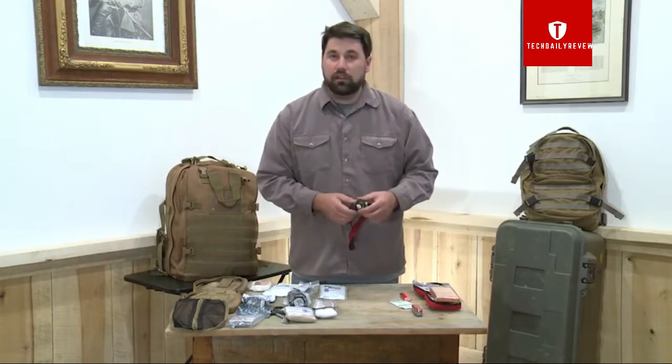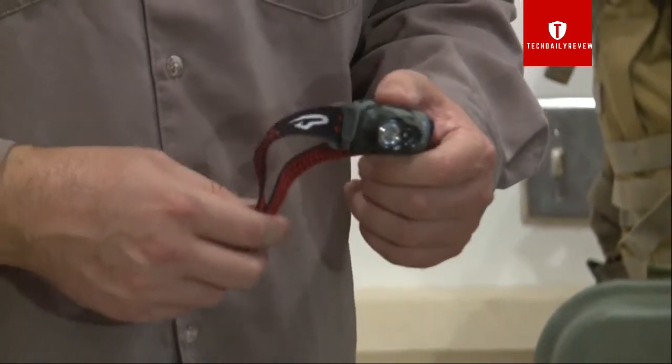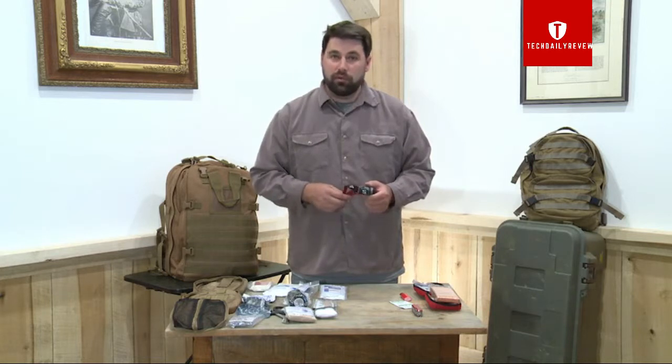Another thing to put in a basic medical kit is some kind of light. If someone gets injured at nighttime, you want to be hands-free and yet have a light. So a headlamp is the perfect choice for both of those reasons.